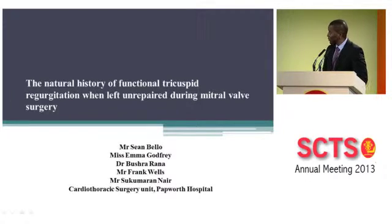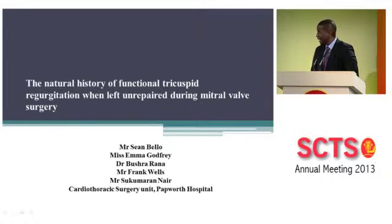I'm Sean Bello. I'm a cardiothoracic surgical trainee in the Southwest Deanery. Repair of less than severe functional TR remains controversial. This is particularly in the setting of repair of mitral regurgitation, with often moderate functional TR being left unrepaired. I'll present findings from a study we carried out in Papua, which looks at the natural history of this cohort of patients.